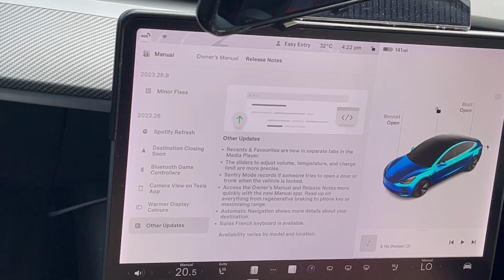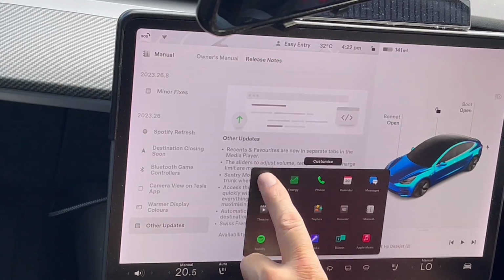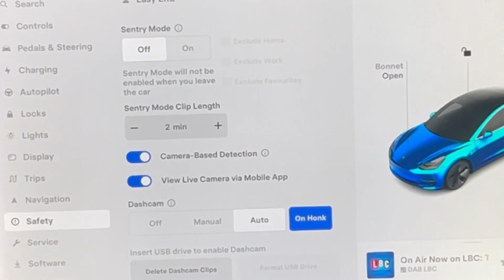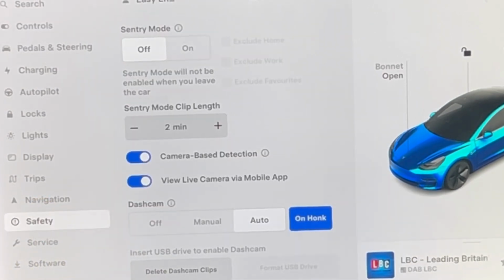So let's have a look at this. First I want to go into my sentry mode. So what I do is I open up the little usual window, dash cam. So we're going to format this. First of all, you want to go to controls and go into safety, and you see where it says view live camera mobile app, there's dash cam.